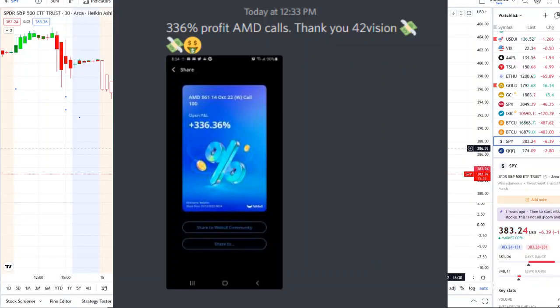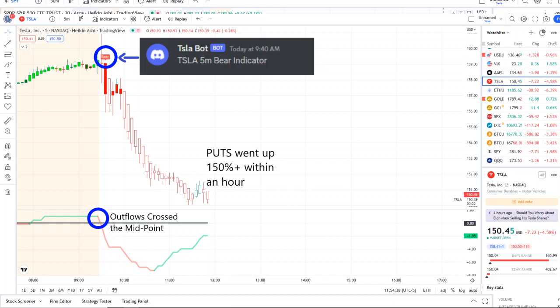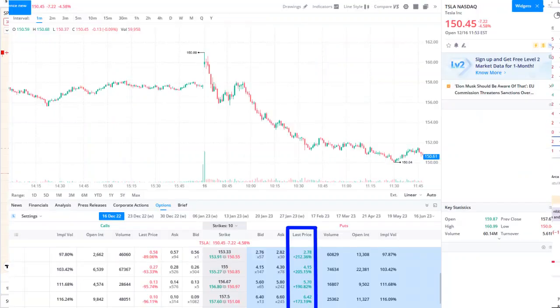So the home run of the day was from our Tesla bot. Our Tesla bot sent out a bear indicator at 9:40 a.m. And from that moment forward, outflows crossed the midpoint to the downside. Pure weakness there on 42 vision, and put options went up 150% plus within an hour, guys. And as you see popping up there on the screen on the options chain, it went much higher than that.